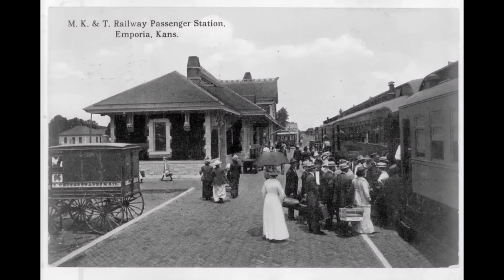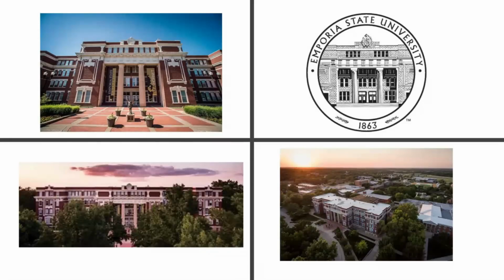By December of 1860, the Missouri-Kansas-Texas Railroad had reached Emporia, setting the stage for it to become a major railroad hub. Emporia State University was established here in 1863, 2 years after Kansas became a state in 1861, and both of these years were during the American Civil War, which took place between 1861 and 1865.